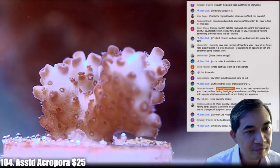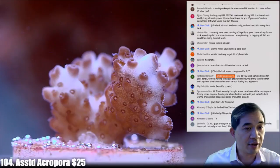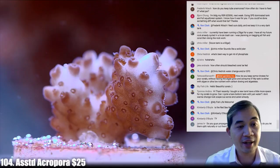Chris Hendrick, what's the best way to get rid of phosphate? The most direct way is just going to be using something like GFO, something just to soak it up. Water changes is another option. Third option would be to grow algae and harvest it frequently. Jake and Drod, how often should bleach coral be fed? You could probably try to feed it every other day, I'd say.